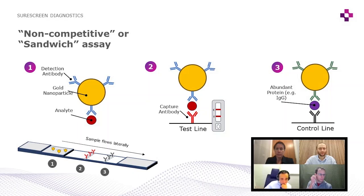So what's happening at area one in the slide is we have our gold nanoparticle and detection antibody, and those, when they contact the sample buffer that the patient has added, will complex with our analytes. So in this case, this would be the COVID protein. There appears to be some concern with our graphic in the bottom left, but this would depict the gold and these antibody complexes flowing across the strip.